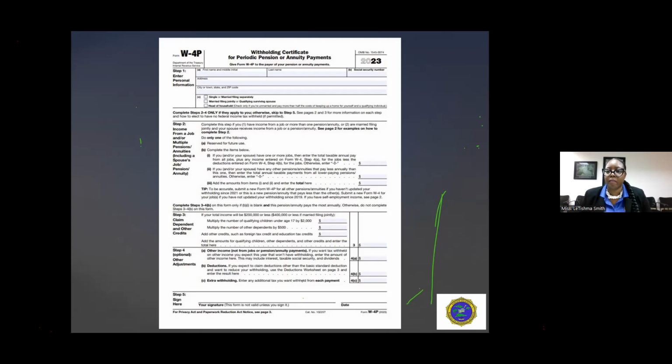GERS and Social Security are already taking out taxes for me. Do I still have to complete this form? I think it's beneficial for you to complete the form to ensure that the accurate withholding is being deducted from your pension due to the changes in the tax rates.